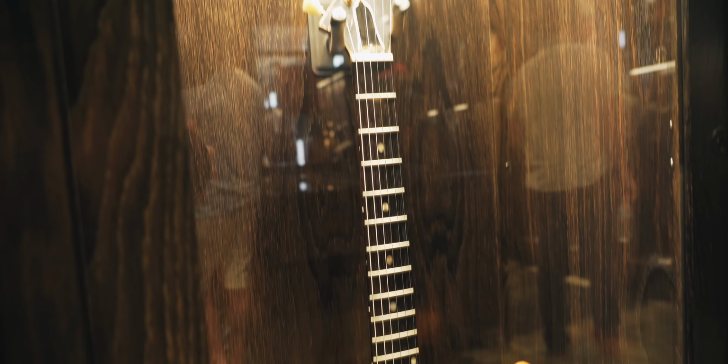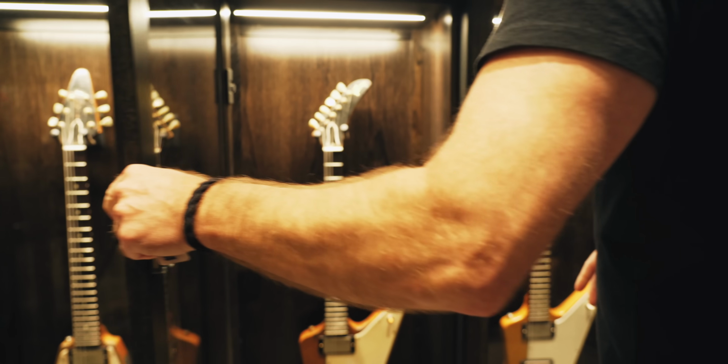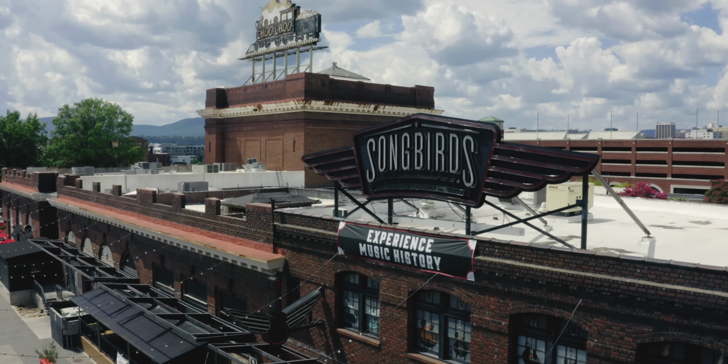And more importantly, why would somebody shell out $100,000 10 times more than once for a guitar? I think it's a really interesting question, and it's one that I wanted to explore a little bit more. So in order to do that, we took a field trip up to Songbirds Guitar Museum in Chattanooga, Tennessee.